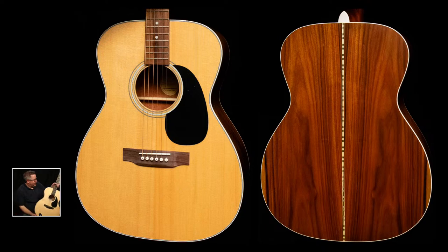And from there, we only have one more guitar to show you. It is the Blueridge BR-63. Here we're trading in the Martin name for Blueridge. We're trading in solid for laminate. This is laminate rosewood back and sides. We do have a solid top with a very comfortable dovetail neck.